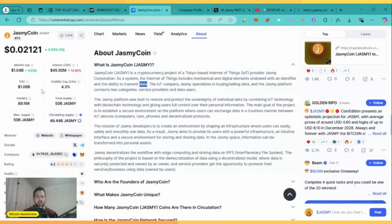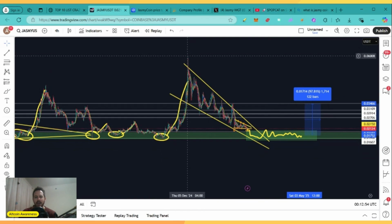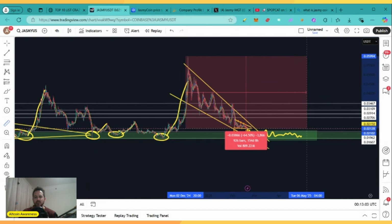Remember, Jasmy has a $1 billion market cap, so it needs some kind of liquidity to flow into it in order to make moves. It's not as heavy as other large caps that have a market cap of 5 billion or 10 billion, but it's heavier than other small caps that have a $50 million market cap or a $100 million market cap, right? From this high that we saw December of 2024, Jasmy has retraced over 64%.